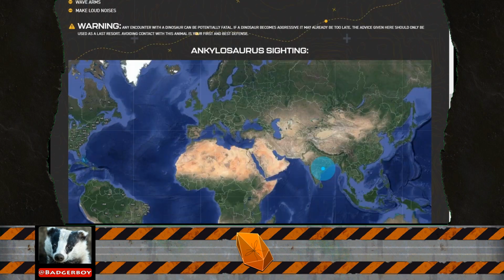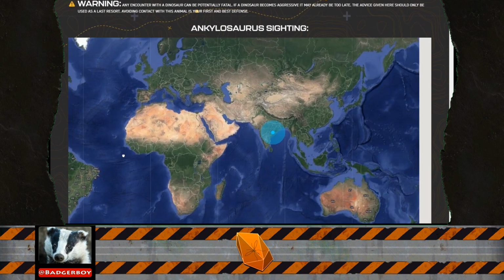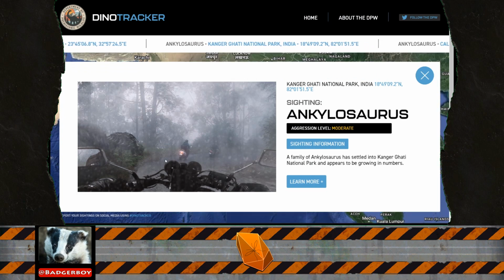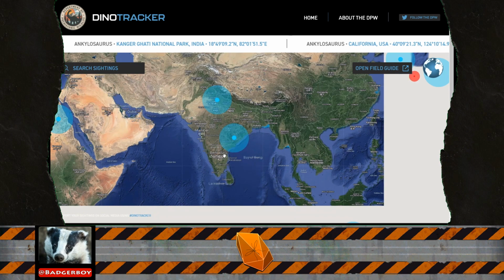Cool. Alright. Ankylosaur sighting. Ooh. Okay, so 1, 2, that seems to be 2 ankylosaurs. A family of ankylosaurs have settled in the, oh god, I'm gonna butcher this, Kangargati National Park and appears to be growing in numbers. It's cool. See if there's any others.